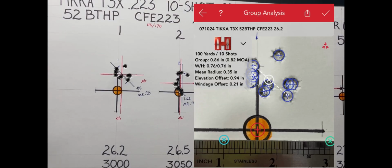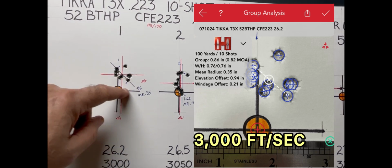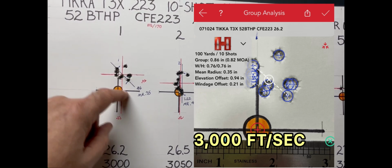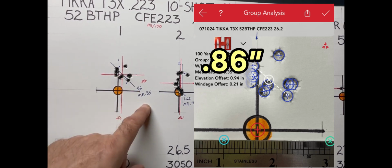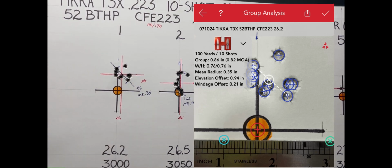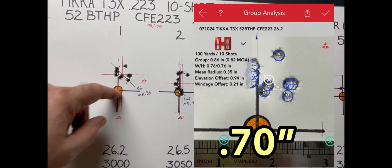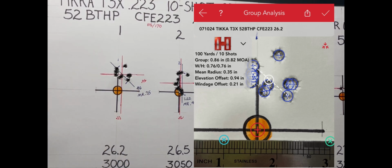All right, so let's take a look at our first group. We're shooting at 26.2 grains. We have a really tight group here, so we keep it under an inch with 10 shots, which I'm always pleased with. So our extreme spread was 0.86 inches, but our mean radius was 0.35 inches. And of course, a radius is half of a circle, so if you double that number, you get 0.70. So that means that with 10 shots, I have an average group size of 0.7 inches.